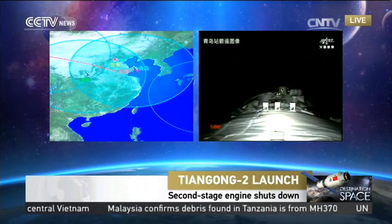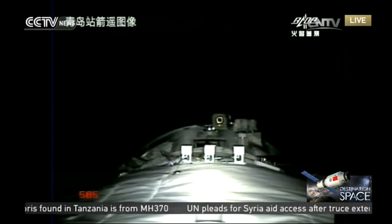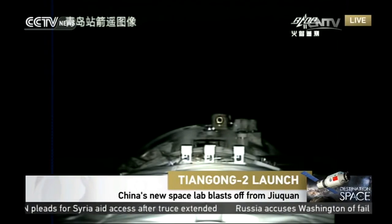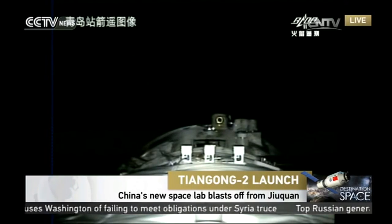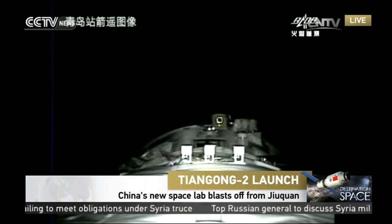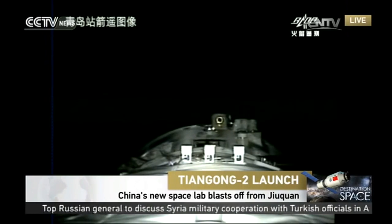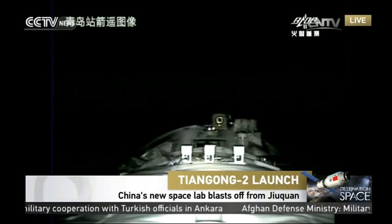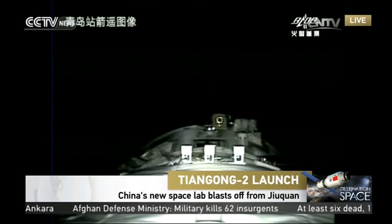This time the orbit is higher than before, and it is seen as a normal orbit altitude for a future space station. Yes, as you mentioned, we will test the technical status similar to that of the future space station. It will be higher than the former missions. Now this is a camera at the front of the carrier rocket, and you can see the Tiangong Space Laboratory from this camera.